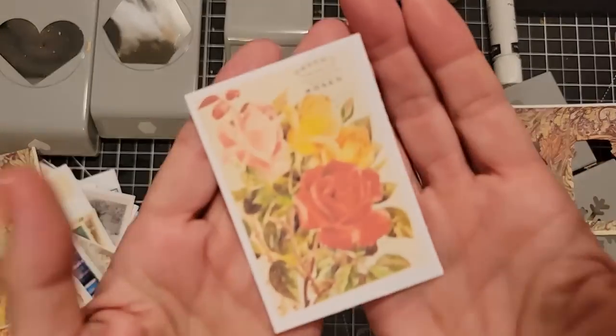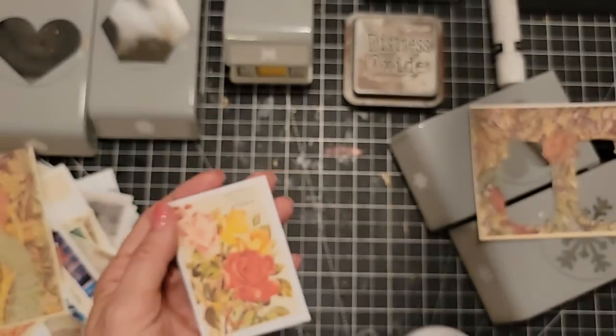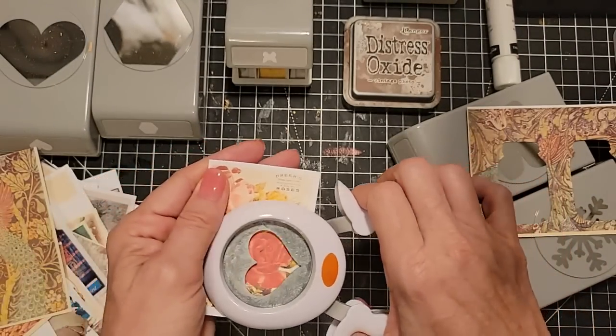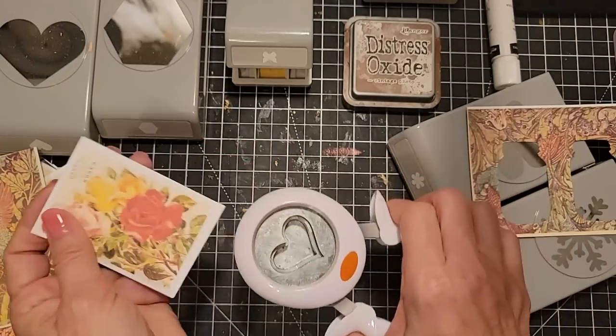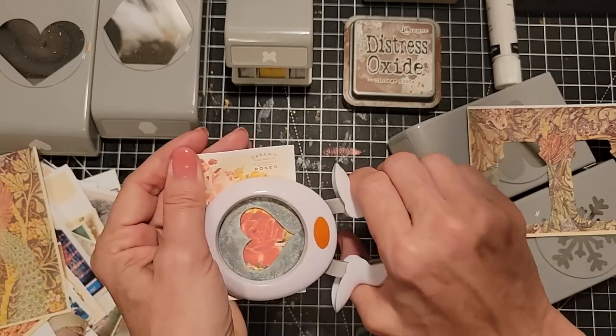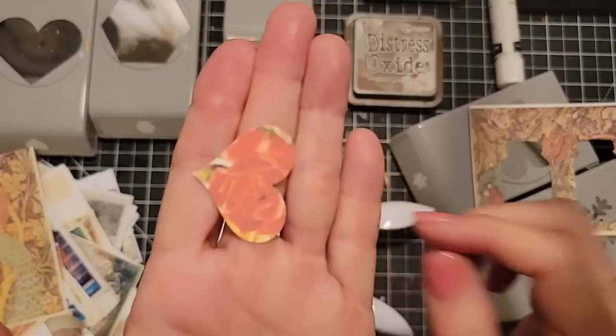So there you go. Okay, so this one has roses on it and I have a little heart thing. So let's see what we get here. That's kind of cute. Or should we come from this way? That's kind of, nope, too short. All right, go there. Oh, good. Back up. Very cute, right?